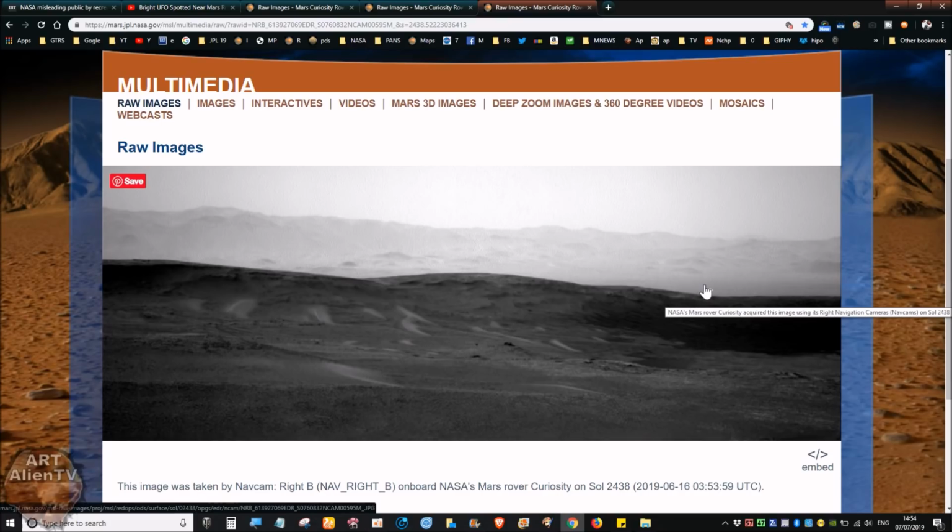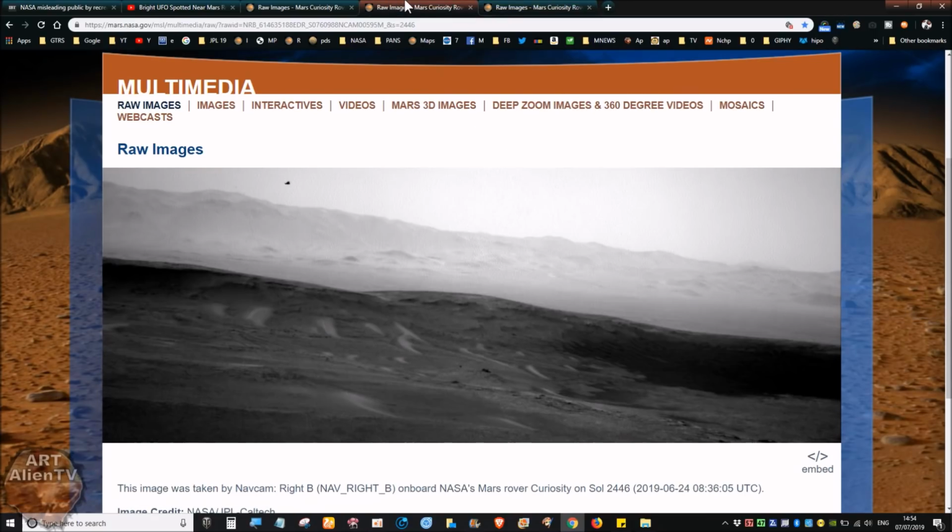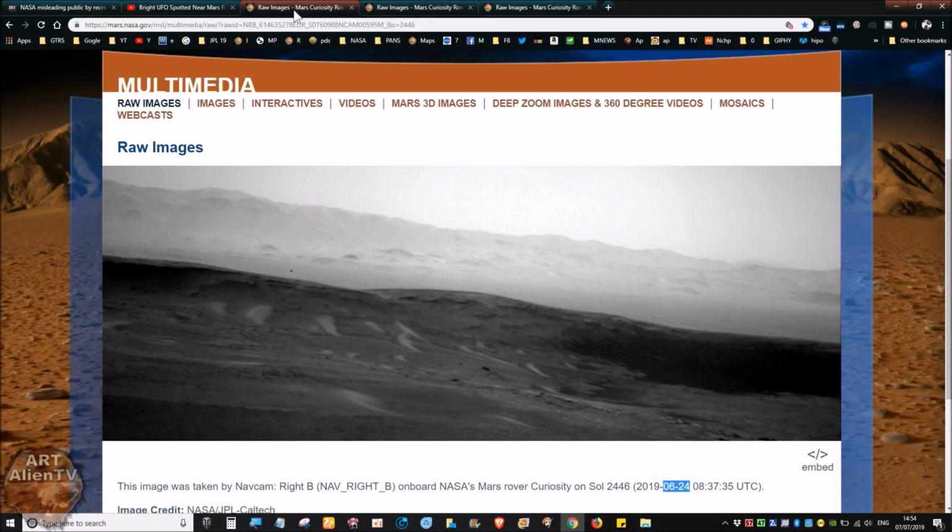It's approximately the same size, or at least it looks that way, but this is obviously very different. This is a very bright looking object, and the one we're looking at today, the new one, the bird, is a black bird-shaped object in the sky. And there it is again, further away. So let's crack on with this. I'm not going to take too long with this.